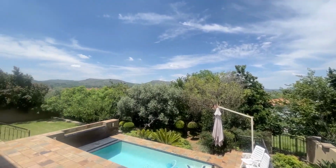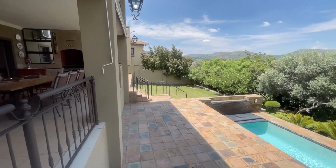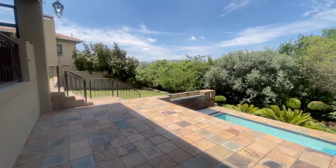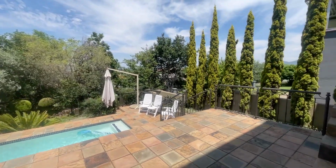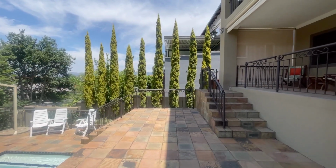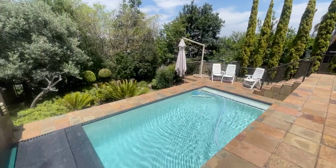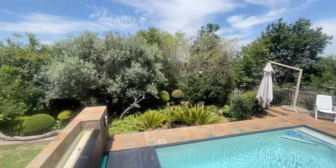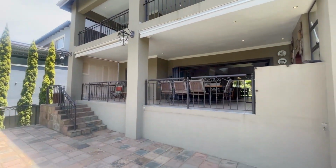And then the garden is on three levels, three or four levels, depends if you want to count the patio as one of them. So I'm taking four steps down, and this here is a paved area with sandstone tile, and all of this overlooks the sparkling, gorgeous swimming pool. There's a water feature as well here by the swimming pool. And I'll take it down now to show you the rest of the garden.